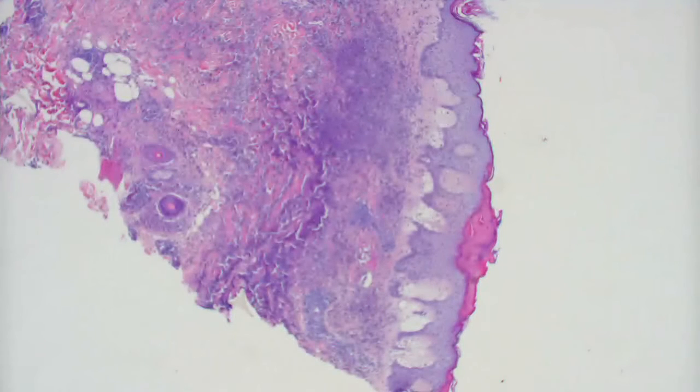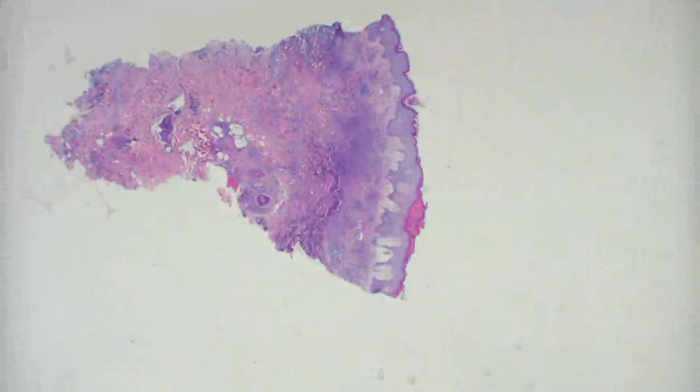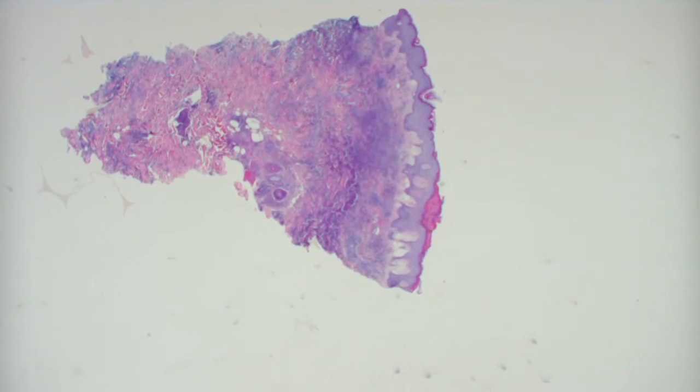Exactly. So that's the diagnosis here, Sweet's. On low power, if you weren't paying attention to the composition of cells, you could think of pernio and PMLE in this type of biopsy. Now, why would you not think of either one of those at low power, even if you thought they were lymphocytes?